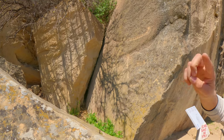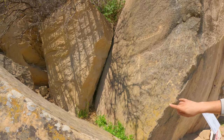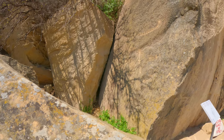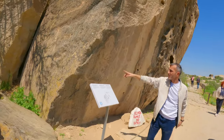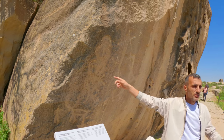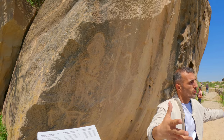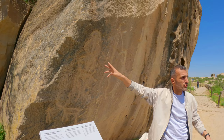You know, with bow and arrow, and these zigzag shape lines are symbols of the rain, because rain was a symbol of abundance for ancient people. This is the symbol of a shaman, another interesting image. You know what a shaman is? Shaman was a religious leader who conducted all these religious rituals, okay?